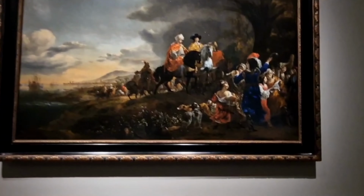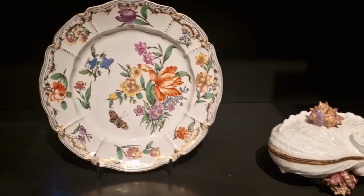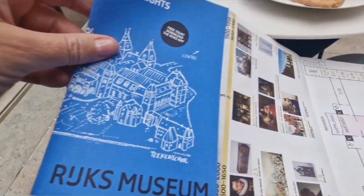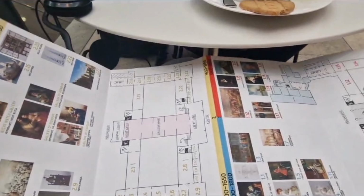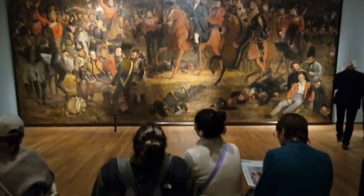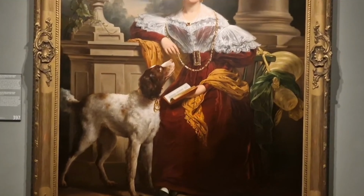But before you even step inside, here's a little pro tip. Grab breakfast at the museum's cafe. It's a great spot to sit down, enjoy a coffee and something to eat, and plan out your route through the museum with a brochure that they give you. The Rijksmuseum is big, so you can easily spend 2 to 4 hours exploring, so having a game plan can help you make the most of your visit.